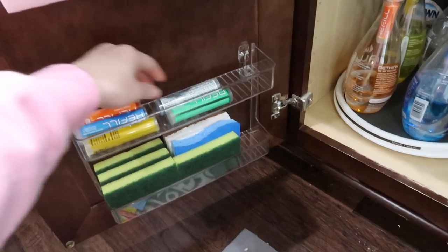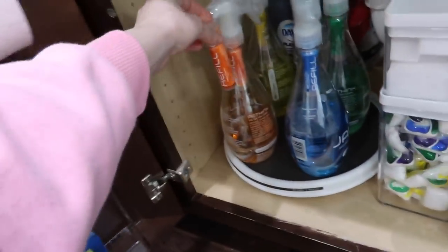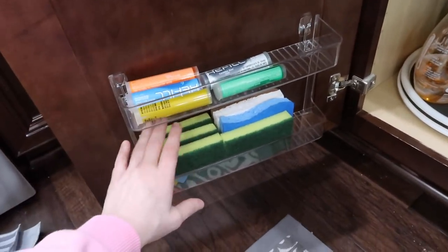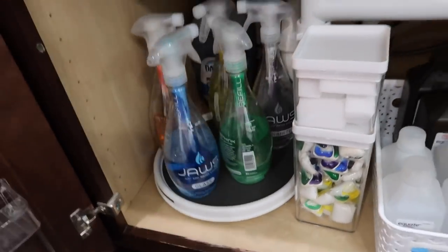I put all of my Jaws refill pods in here. And if you guys aren't familiar with Jaws, you reuse the bottles and then you just buy these and they go in here and that's the cleaner. So I'm gonna keep those there. I have my sponges here. Paper towels here. I'll try to find something. I get asked about this a lot. I'll try to link it down below. If I can find it, we've had it for many years and it just helps to keep our countertops more clear. And then since I use the Jaws products a lot, I wanted them out front and center.